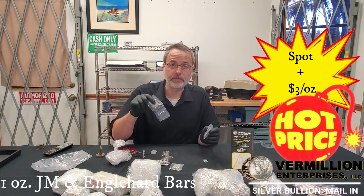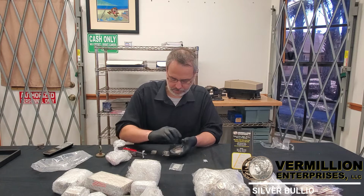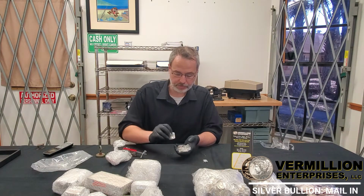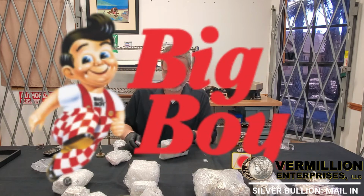And these are all nice frosty white 1 ounce bars. Some of these older design. We don't really care about that, to us it's all the same. So you can sometimes pick some good ones off there. But it looks like another 10 1 ounce silver bars. Let's do the big boy here.